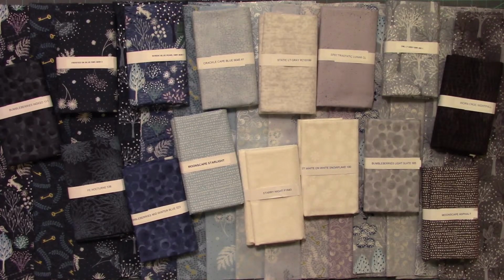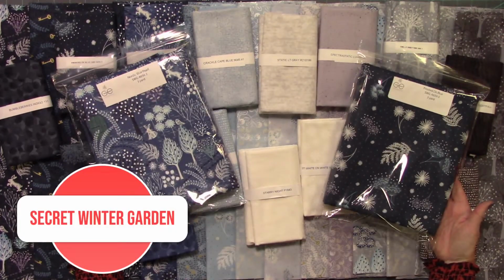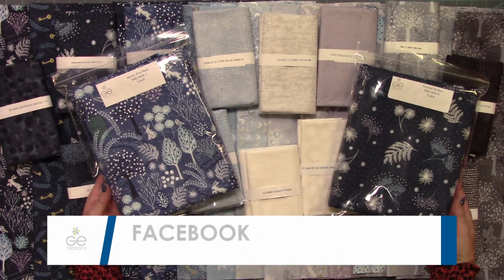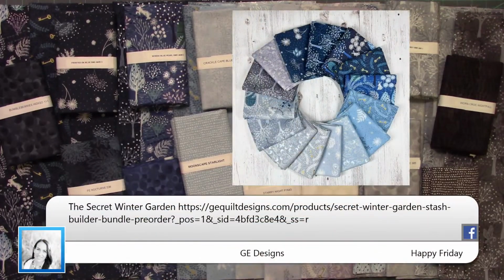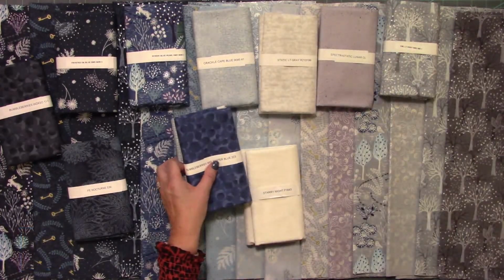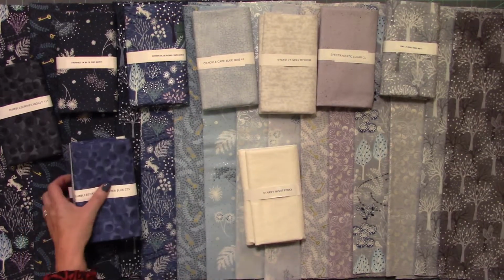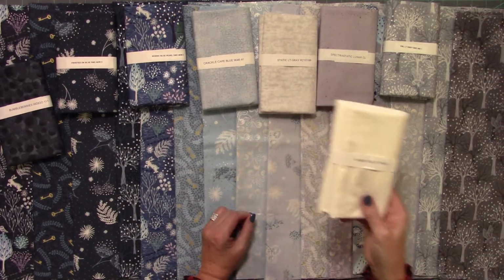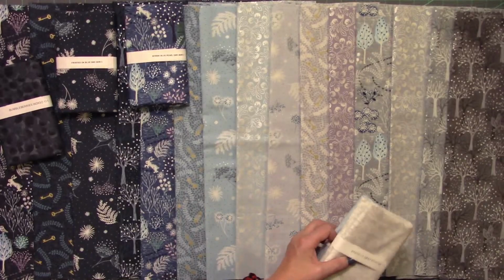So this is Secret Winter Garden by Lewis and Irene. Beautiful, always has a little bit of a Scandinavian European feel, their lines, and very unique and whimsical. Just love it. I can't wait to have some time to play with this and really decide what I do. But I was planning on doing Elvira 2 and probably just using a white for the accent color for the Elvira 2.